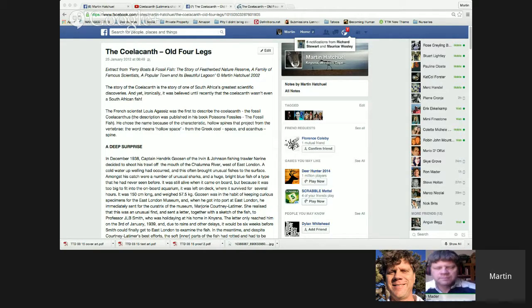His most famous book was called Old Fourlegs, in which he described how the coelacanth first came to his knowledge, the living coelacanth, because at the time it was found, people thought it was only known from fossils, and people thought it had died out 65 million years ago. And the coelacanth was caught in a fishing trawler net off the coast of East London, here in South Africa, about 600 kilometers from where he lived.